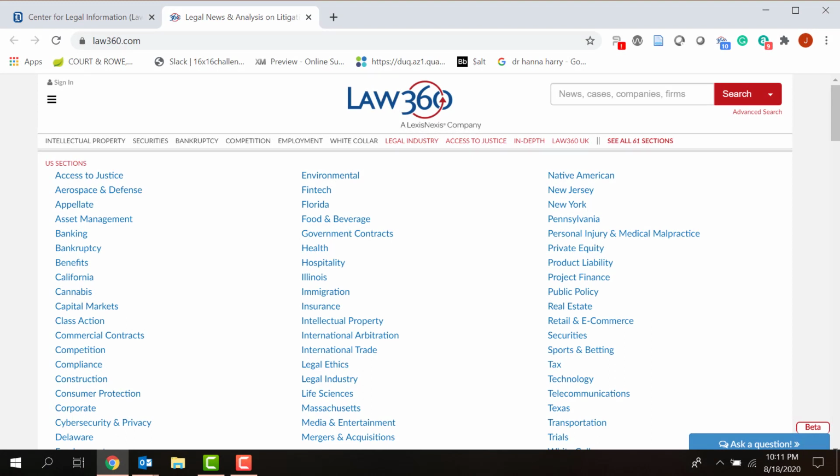Most of them are subject related, but they do have some sections that are focused in on particular geographic areas. And that includes a feed for Pennsylvania news. One feed I want to point out is Access to Justice. It functions a little differently than the other feeds. Access to Justice is freely available. So law students would have access off campus. Anybody can sign up for the Access to Justice feed.